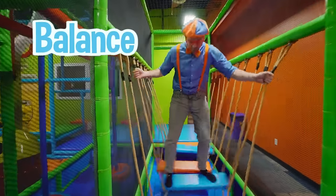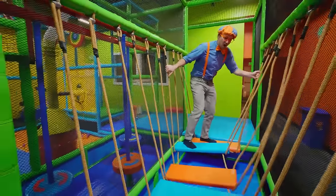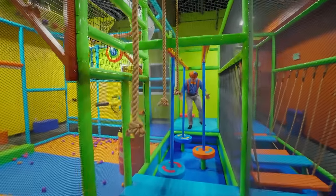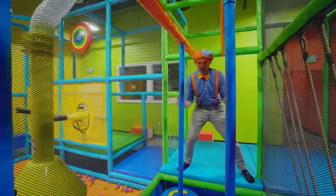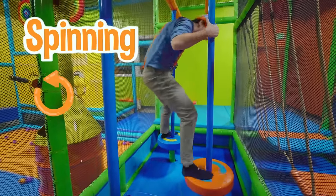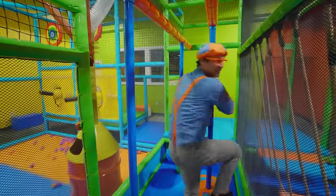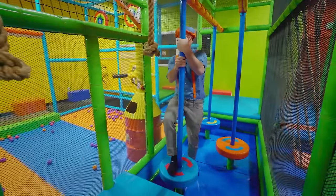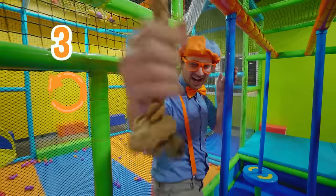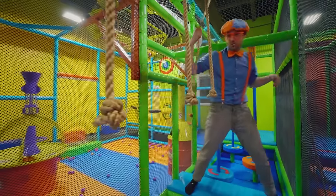More balancing. Whoa. Wow. Blue and orange balancing steps. This is so cool. Wow. More challenges. I love challenges. Here I go. Whee! Whoa! I'm spinning. Okay, let's count how many times I spin on this last one. Ready? Here I go. One, two, three. Yeah. Wow. Now I'm all dizzy.